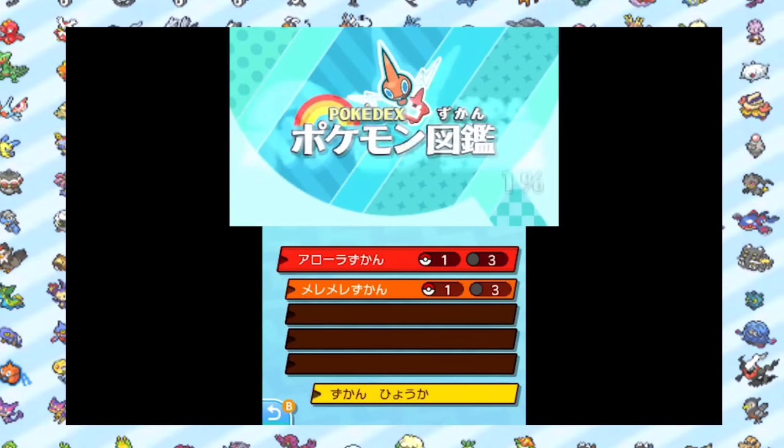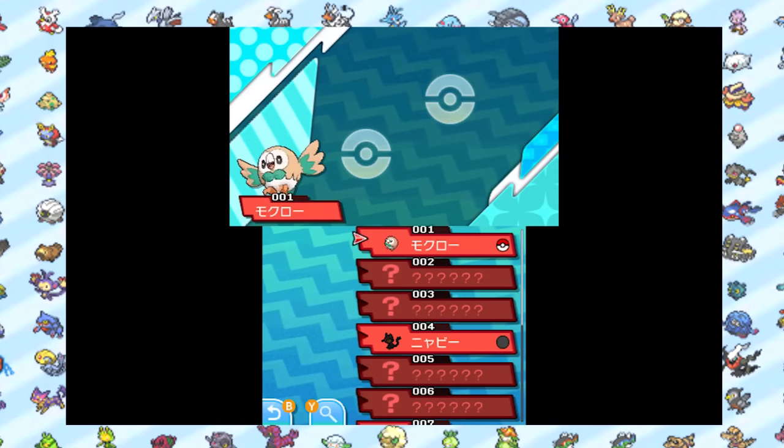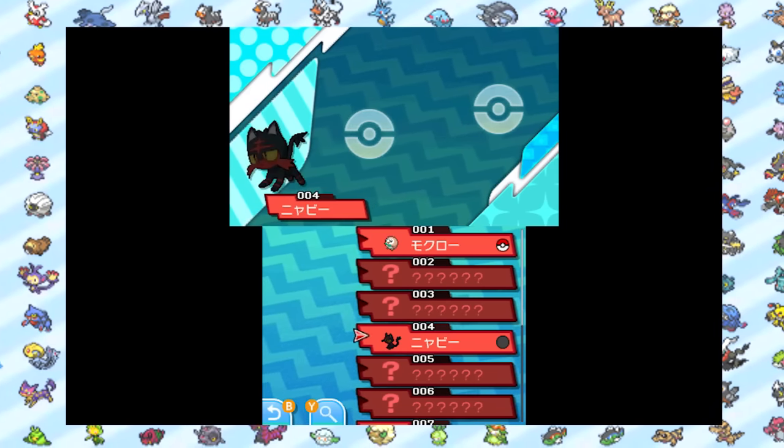And we also get to see what the Pokedex looks like when you open it up to see the listing of Pokemon. We get to see Rowlet, Litten and Popplio. It's looking really good. Just everything about this game seems really promising at this point, and I just can't wait for new information and for new Pokemon to be shown off.